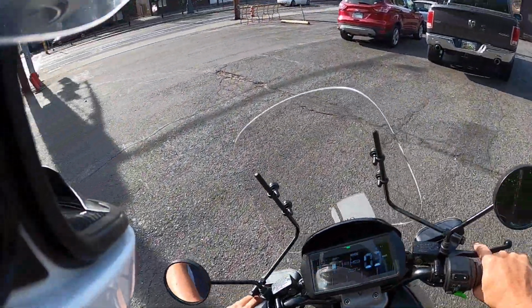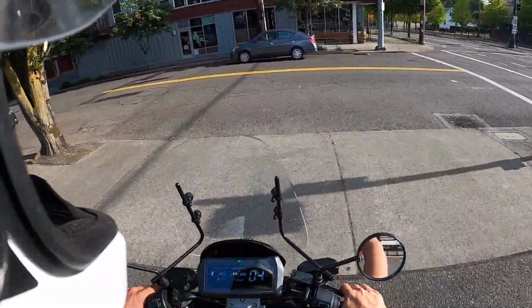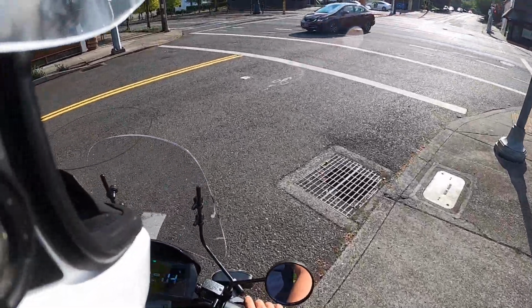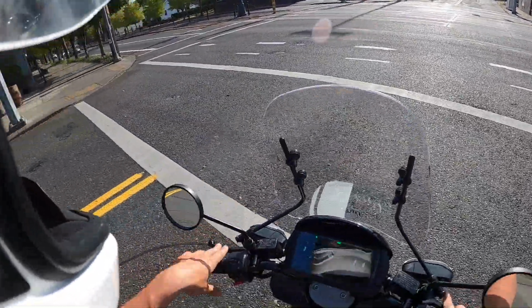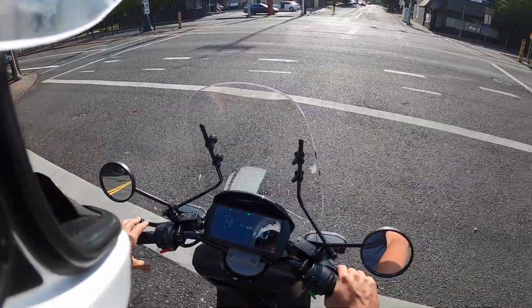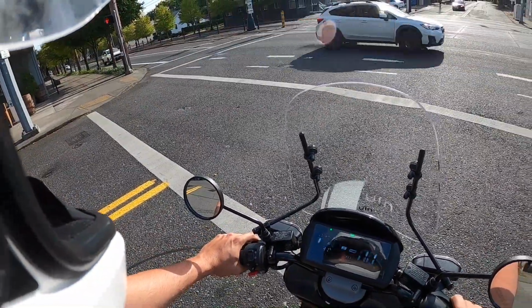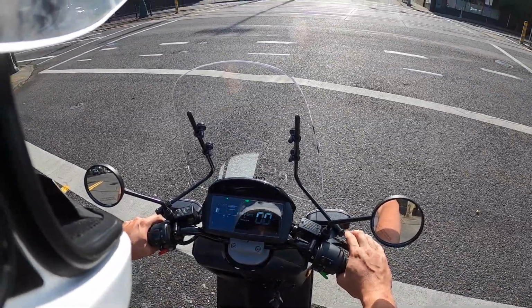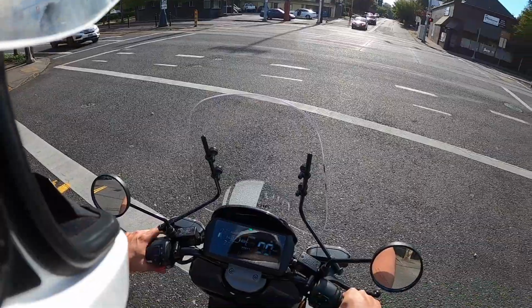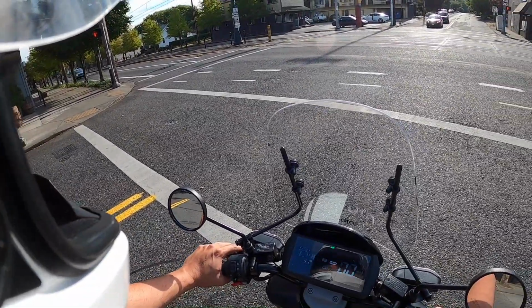Alright, good time at the Alibi as always. Saw a buddy I hadn't seen in over 8 months or something crazy. Time flies. Anyway, that's about time to head back to the shop, drop this bike off, get it charging again, grab my own scooter and head home. But yeah, we're at a 50 plus mile day, so I'm a believer in the NIU.